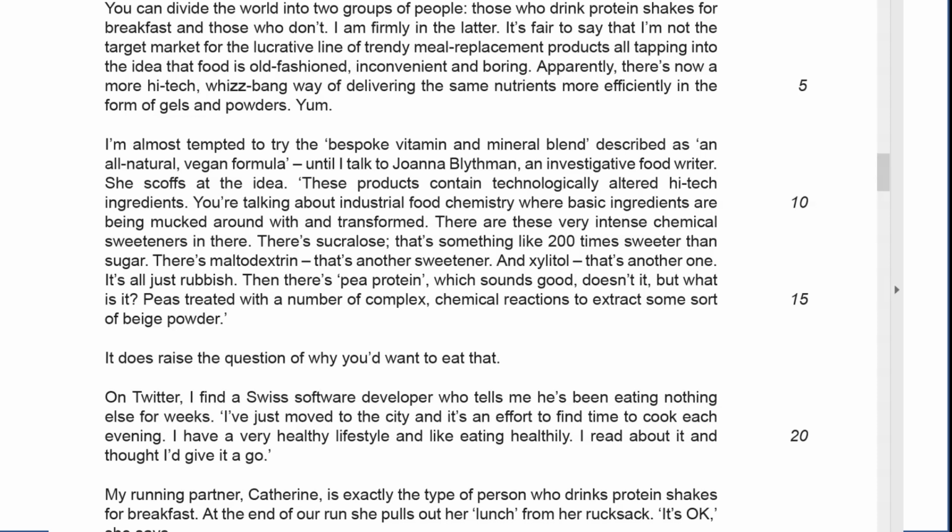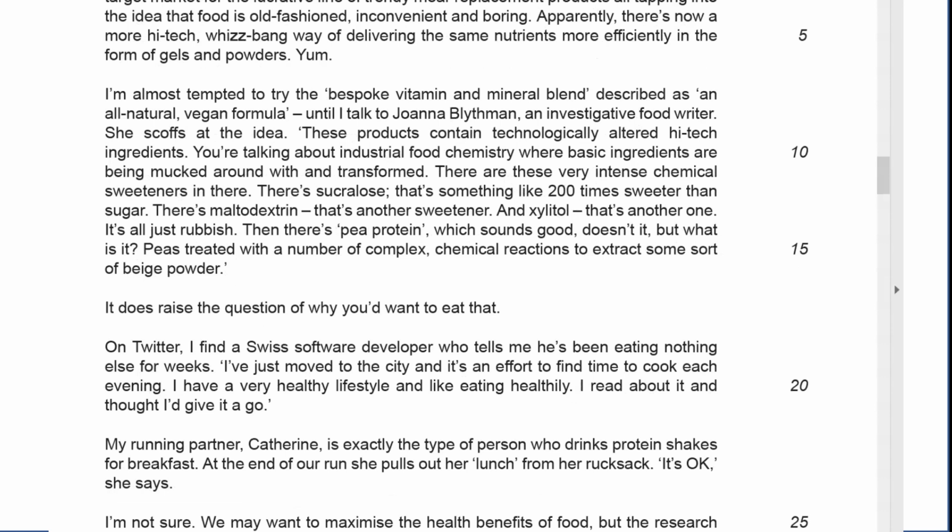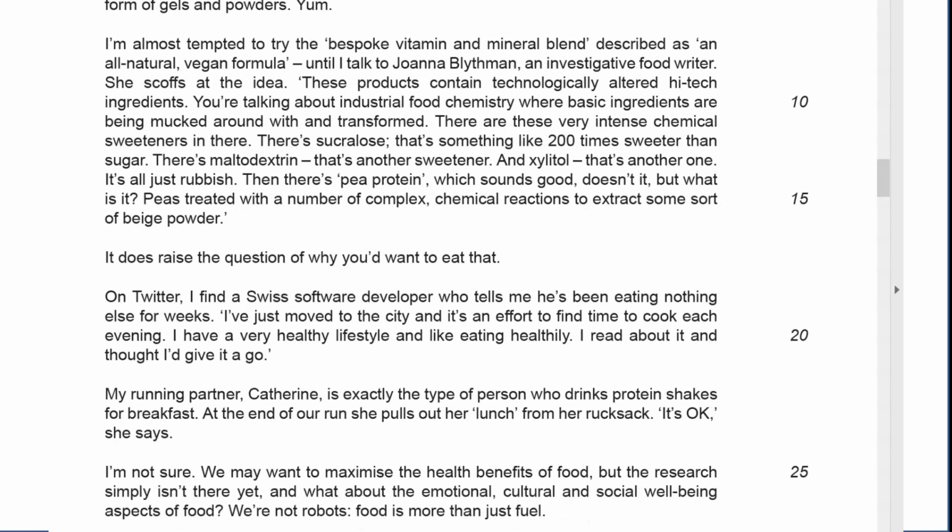There's sucralose. There's something like 200 times sweeter than sugar. There's maltodextrin. Apologies if I'm butchering these, by the way. That's another sweetener. And xylitol. That's another one. It's all just rubbish. Then there's pea protein, which sounds good, doesn't it? But what is it? Peas treated with a number of complex chemical reactions to extract some sort of beige powder. It does raise the question of why you want to eat that.